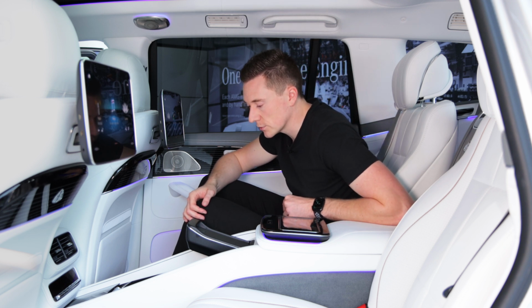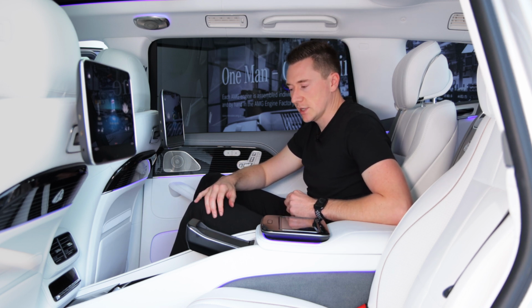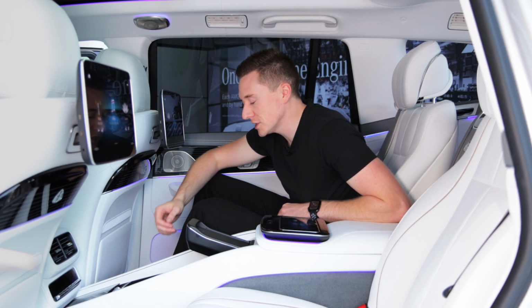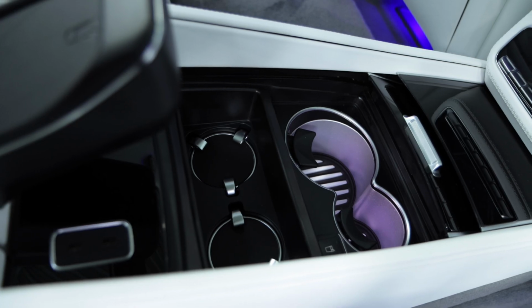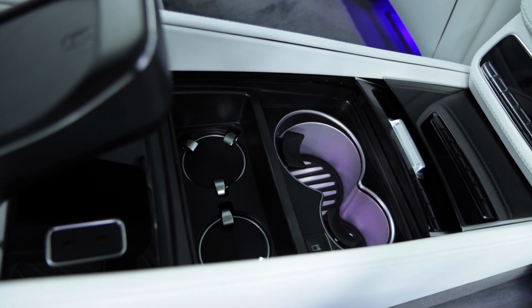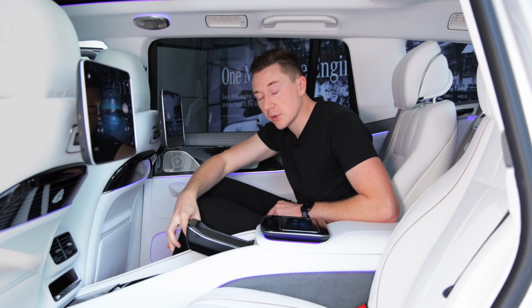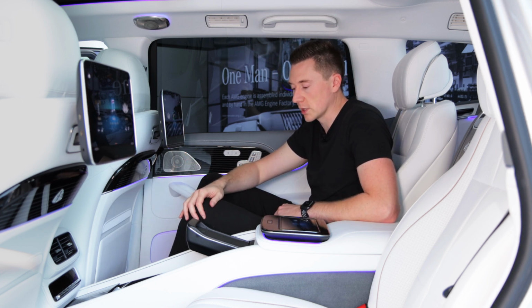And yeah, I guess if you want to keep a warm drink like a coffee, I wouldn't have a coffee in here with everything being white, but yeah, the nice heated and cooled cup holders. And just here as well, if you purchase some champagne glasses, the car can actually clamp them together to stop them from spilling or rolling over.